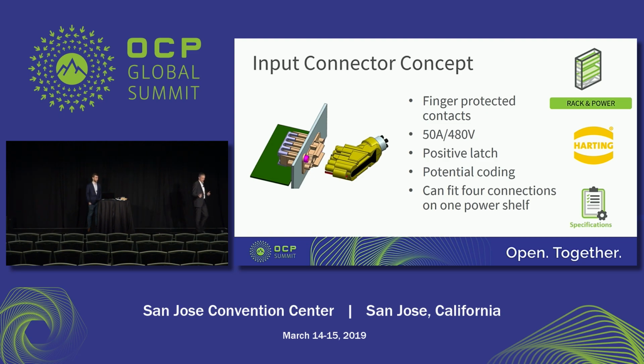Because in the end, we're always talking about costs. So the connector has to be inexpensive, and this is only possible if we use as few components as possible. So that means when you look at the injection molding parts which are needed, a very small number. Also the contacts, standard contacts in the end. So everything is really designed to cost.